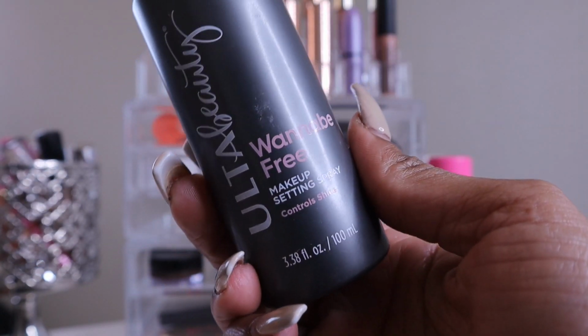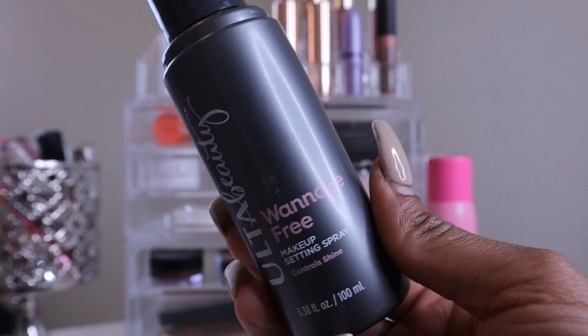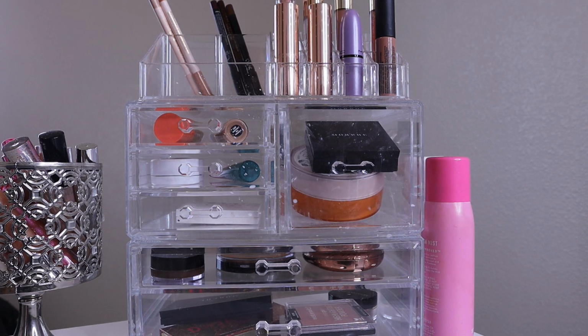And then I had this one setting spray in here. This is the Ulta Beauty Wanna Be Free setting spray. This did a really good job at setting my makeup down. This is the oil controlling one, so I really did like the setting spray. Good to know that now, because I have literally, you guys, like 20 something setting sprays. I need to start getting through them, so it's good to know that this one is really nice. I need to discover some more really good setting sprays in my collection.